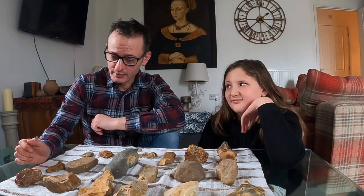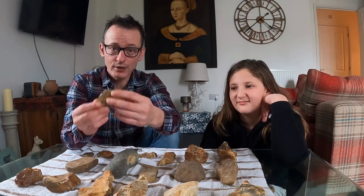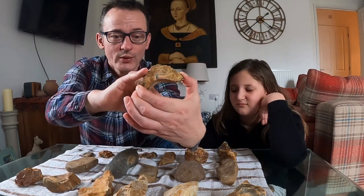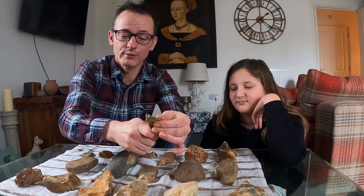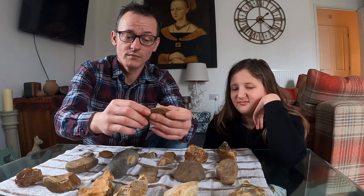Now the rest of the items are mostly Mesolithic. So this is the very first flint sickle that Yhana and I have found. It's quite a small piece, but you can see that it's been worked all the way around and the shape. And now a sickle would usually be used to remove small plants.